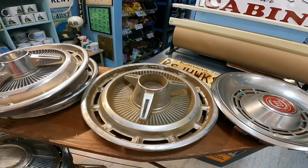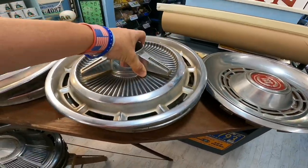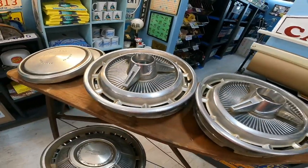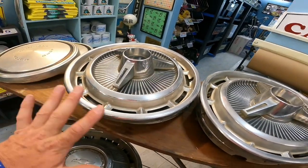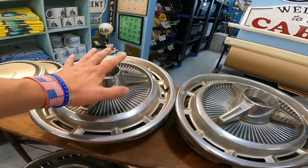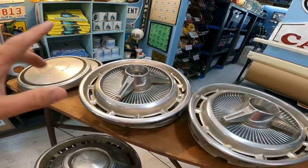I got to do some cleaning there. I just sprayed them off is all I did. I haven't done any cleaning with that, but this, I just got the dust off and they look really nice. These right here, because the backs are in good shape, they should sell as a lot of four. $150 to $200 plus shipping is, I guess, my get.